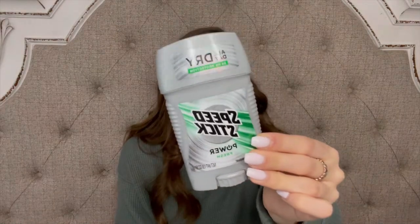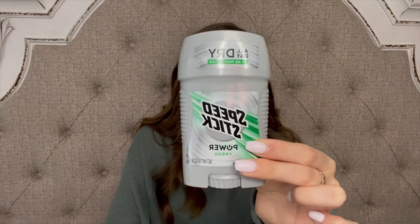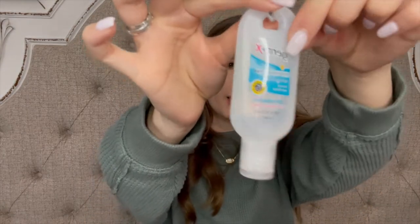I also picked up a travel size deodorant. I picked up the Speed Stick in Power Fresh. This one just smelled the best out of all the options, but I picked this up so I can keep it in my backpack while we're in the park, just in case me or my husband needs to reapply some deodorant.